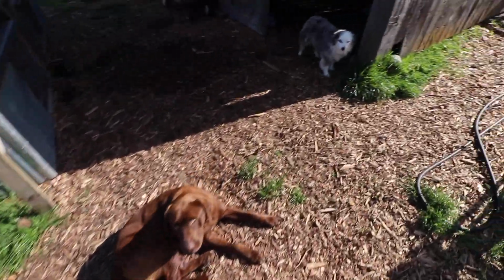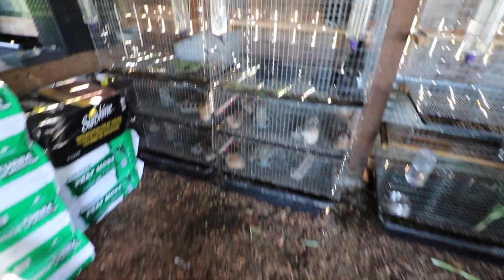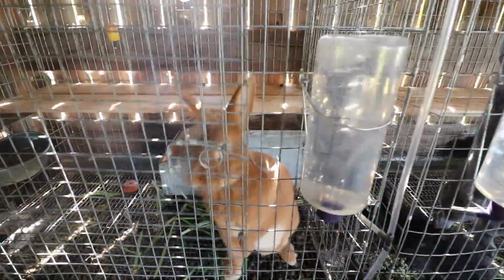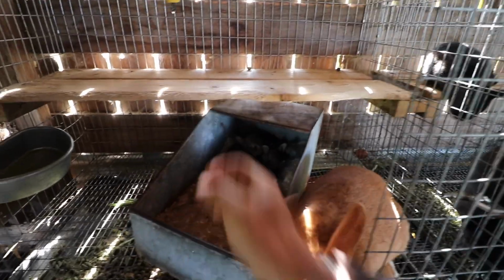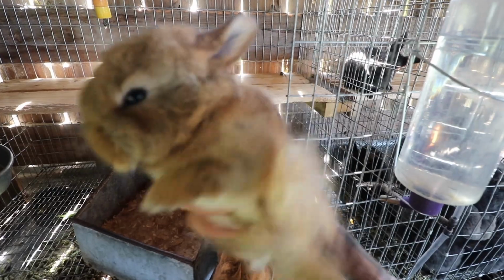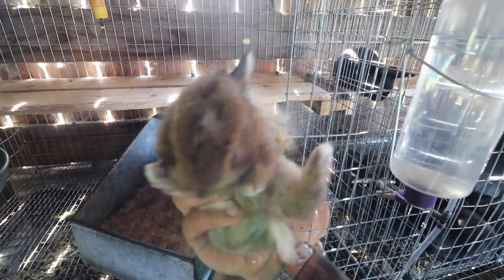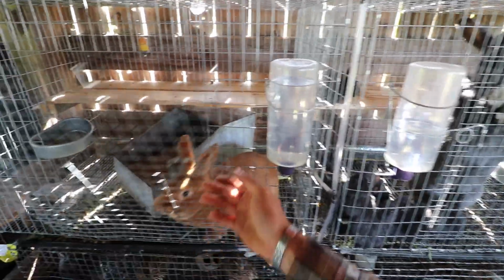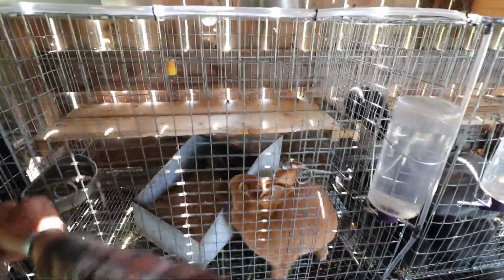Rabbits are doing good. Let me show you them real quick. So, I think I mentioned in the last video, they're about 2 weeks old now. Reba did have babies. They're cute little things. They're funny. She had 4. She's a good mom. Everybody's waiting to be fed.